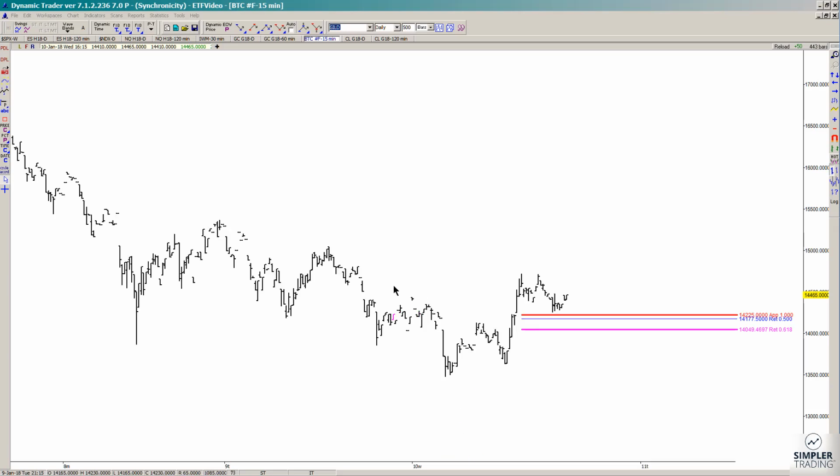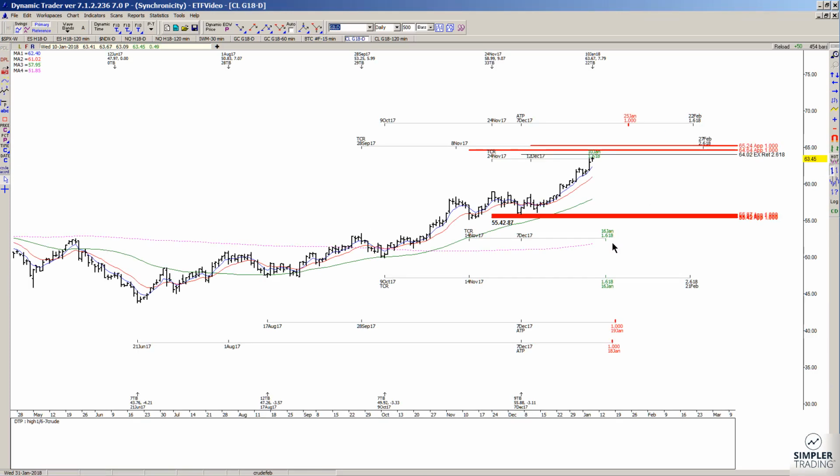Okay. Let's take a look at the crude. So again, we still had some timing cycles, or we have one here on the 10th, but we're not seeing any real reversal indications in the crude. You're definitely closer to resistance, and you're definitely extended to the upside, so it's in the position correct, but we're not really seeing anything major just yet.